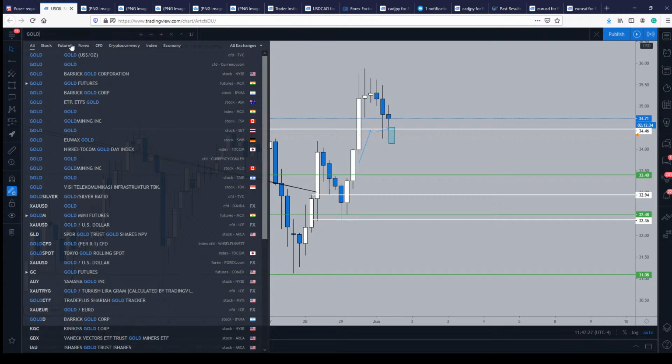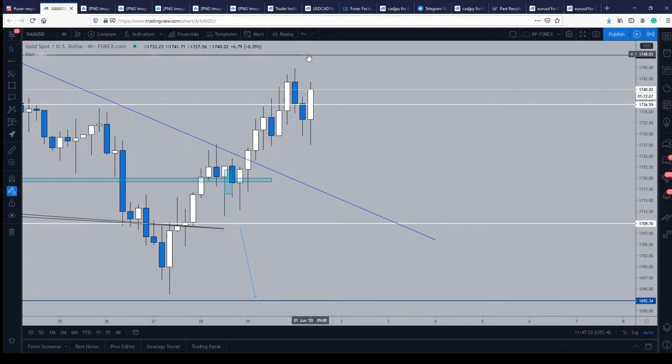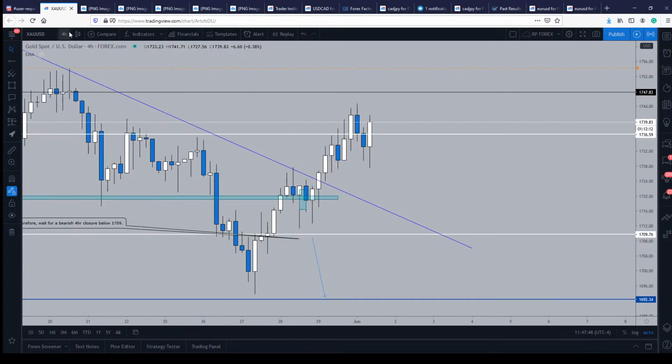Gold, let's see how gold is reacting. So gold, interesting, has stayed relatively in the same spot. This is where it was on Friday, this candle right here, and then over the weekend it had some minor movements, then came back down and popped back up. So gold is in a tough spot again.